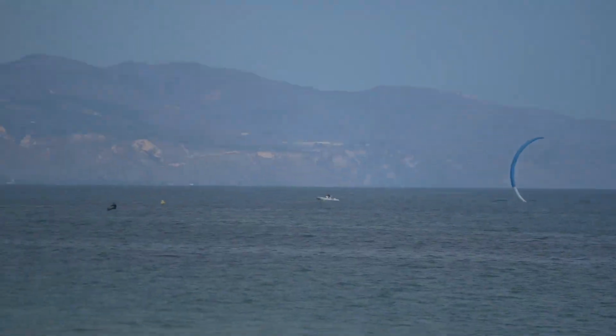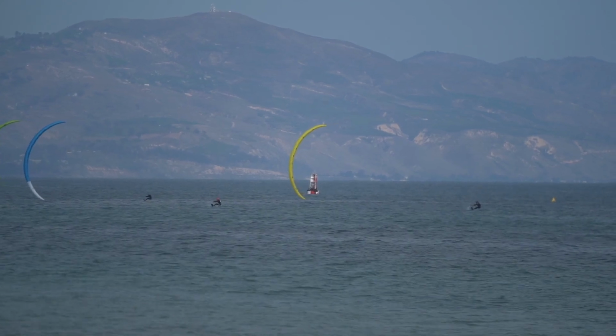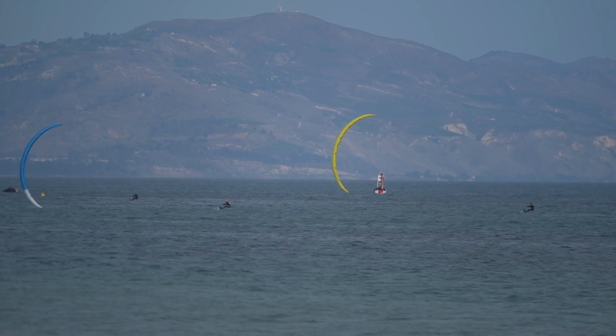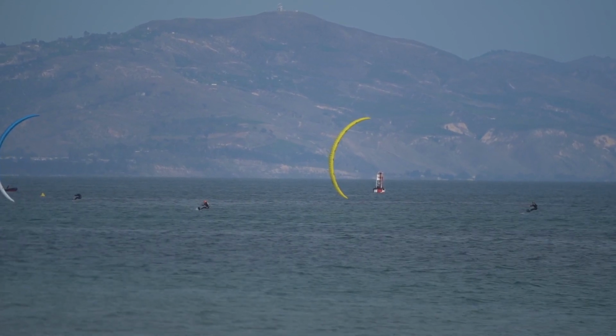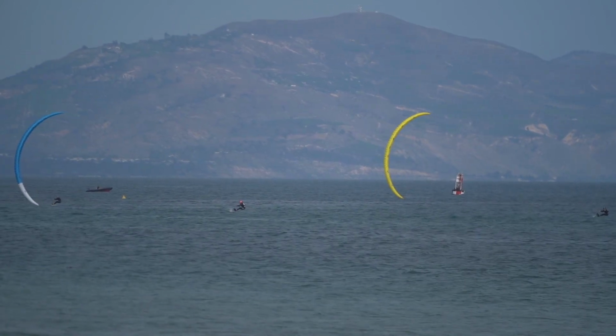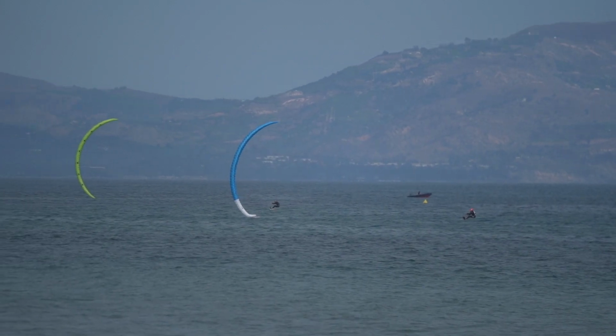Yeah, so it's pretty flat water and pretty light. What are some tips, or what are the key elements of kiting in this kind of stuff? It's pretty flat water, so they're definitely not going to be dealing with too much chop, and they're probably still a little underpowered, even though most of them I think are on 21s, at least the guys in the front of the fleet.